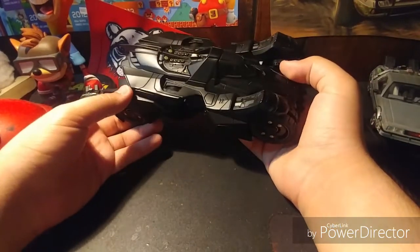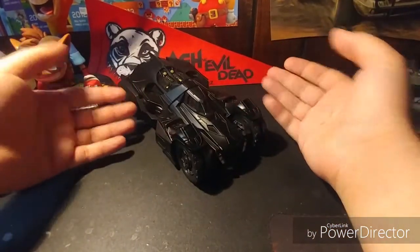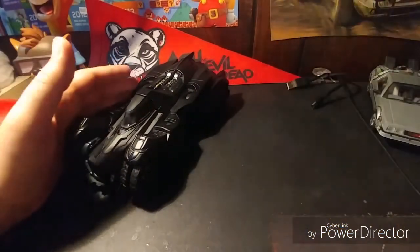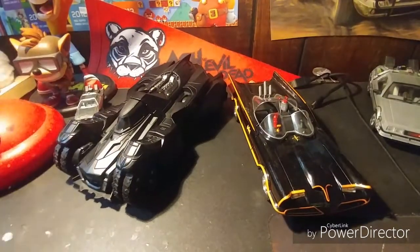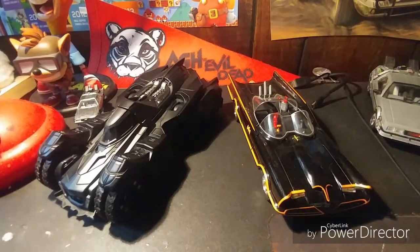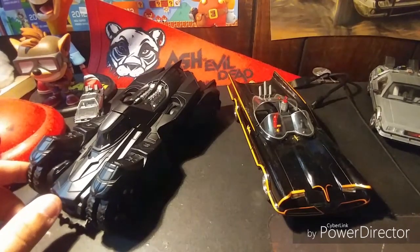I definitely want to put it next to my Batman v Superman Batmobile, which is a pretty cool one, but it's not as cool as this. I like that one, but you can't beat this. It's this and this. That's where it's at. I'm completely ignoring the 89 Batmobile, which is one of the coolest looking Batmobiles ever, but I don't own that one, so I can't say.